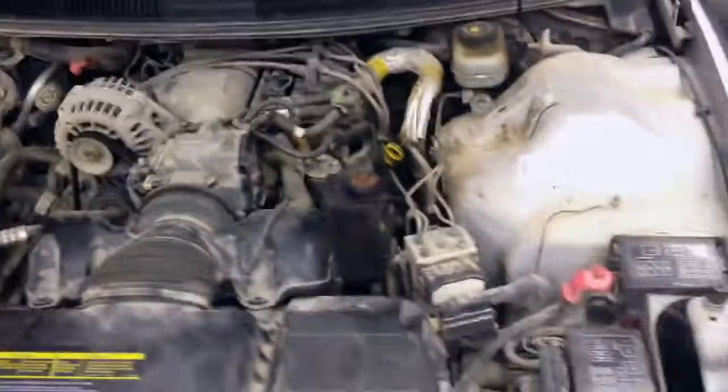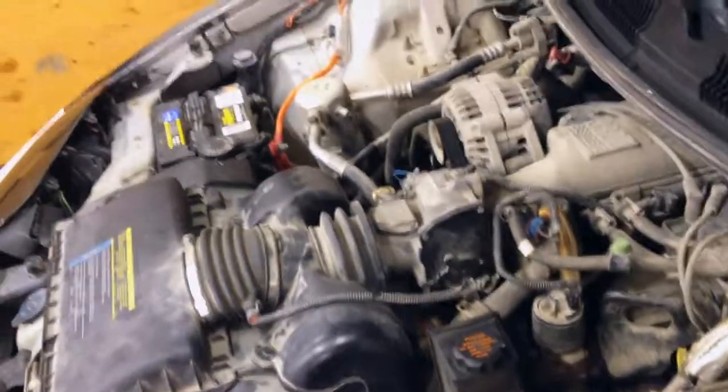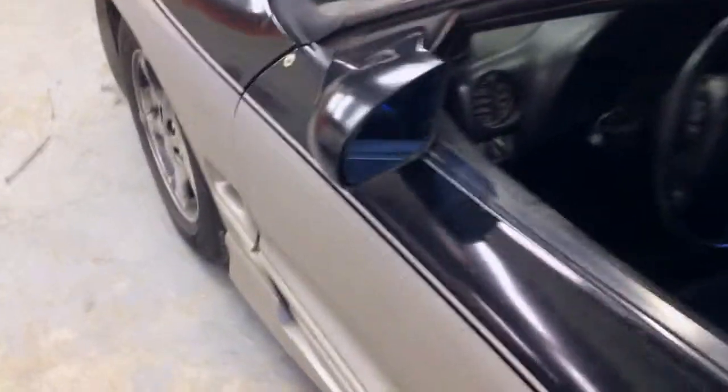I keep getting a carbon code. If I remember what code it is, I'll throw it up in the video right now. But if I don't, I won't. So if you can answer me anything about that code, I know it's something for some carbon code. Yeah, I think my charcoal canister is crap too, so I'll probably replace that if I drop the tank. I'll probably just replace the pump anyways. It's got 160-some thousand miles on it, so yeah, it probably needs a fuel pump.